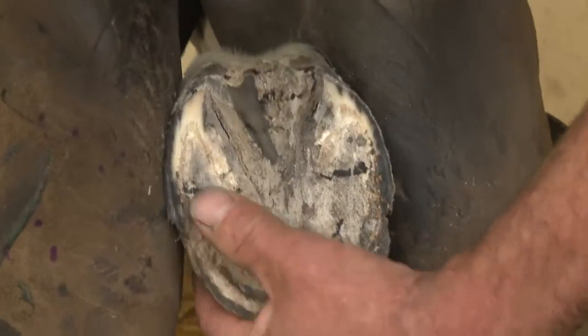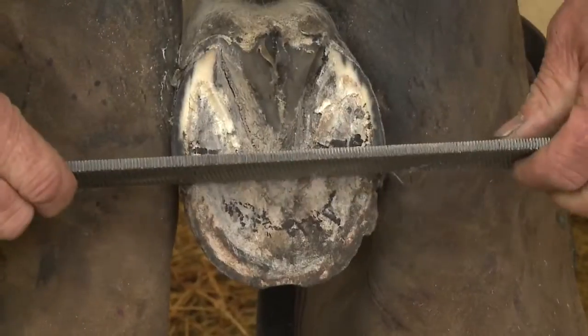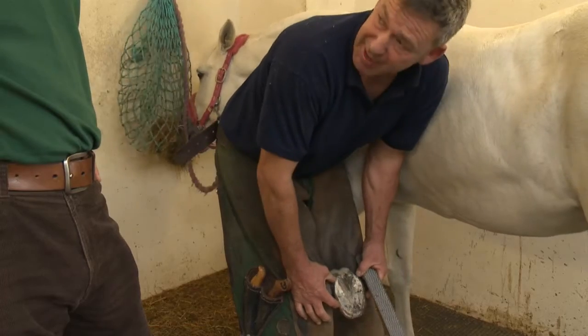I'm not going to take a lot of these bars off, David. I'm going to leave a lot of that in there. So that's just the back half of the foot been dressed from there backwards. So we're going to be predominantly using this back part of the foot.